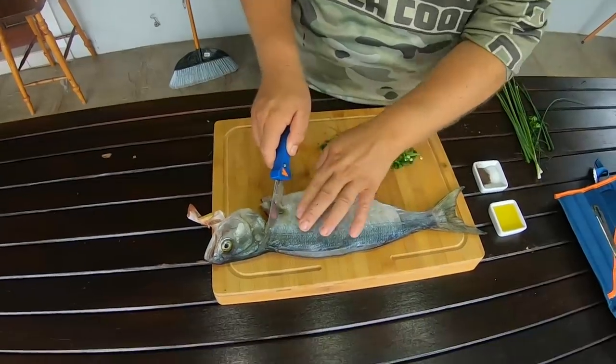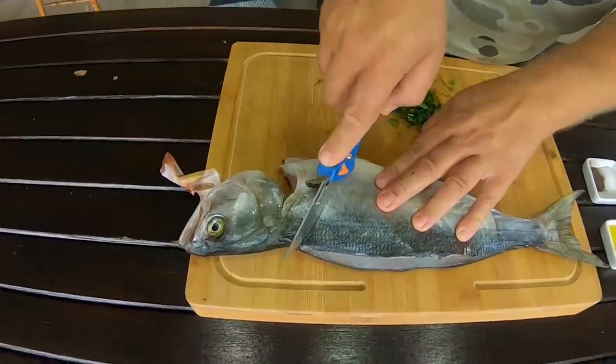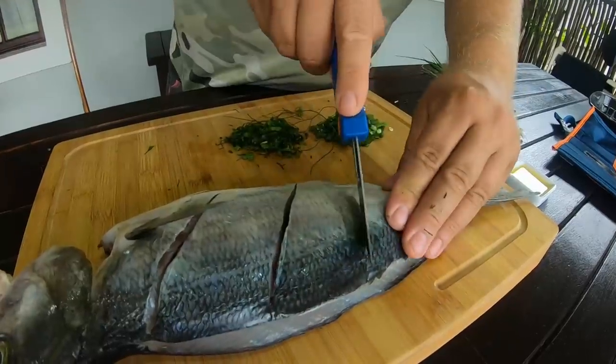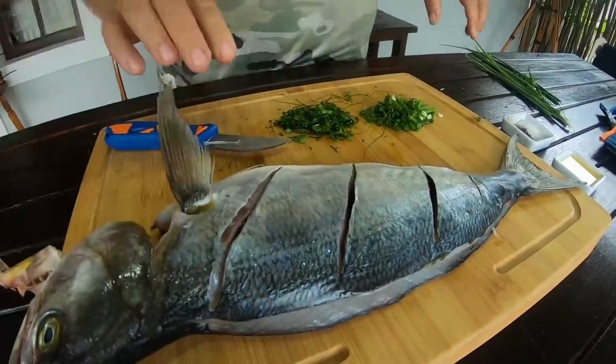So here we're going to score the one side of the shad. Basically from just behind the head at an angle, we're going to score down onto the backbone. So we're opening the flesh. And we're just going to do three or four of those down the body. What this does is it allows the herbs and the spices to get in there.